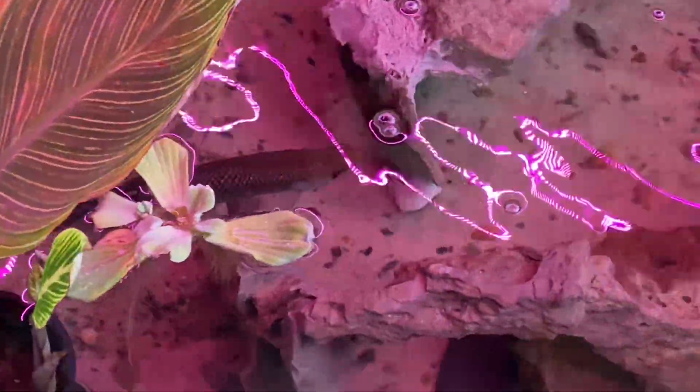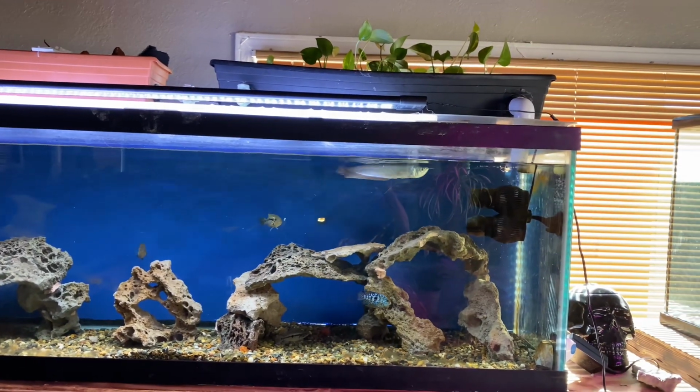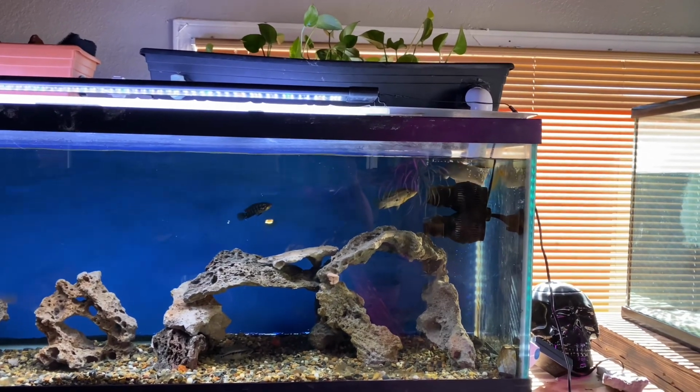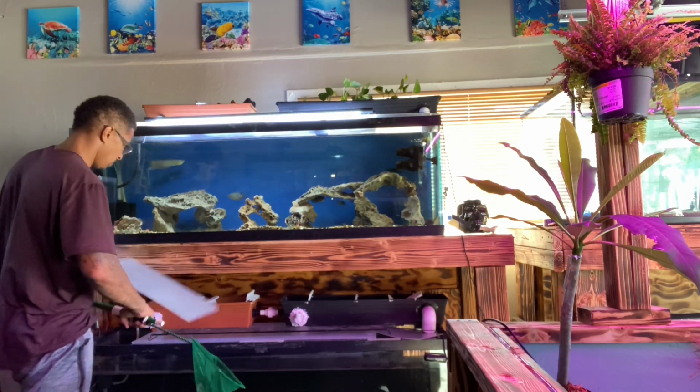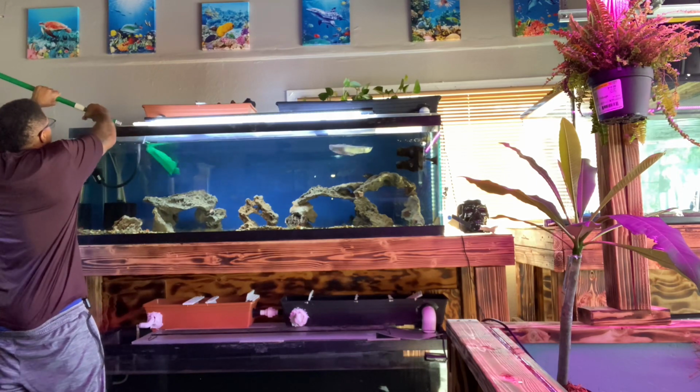And then there's the pike. Right back in there. It's all good. All right. So we'll see how this goes. I know it's going to go fine with him being in here. But as far as the Arowana, we'll see how it goes. Let's put the Arowana down below. All of them seem to be trying to stress him out. All right, we'll just go ahead and get him then.